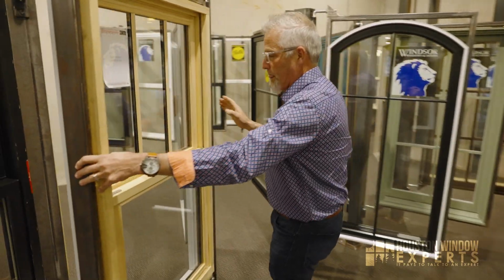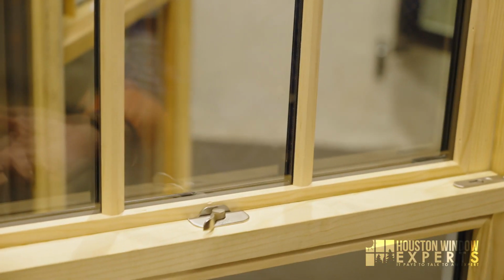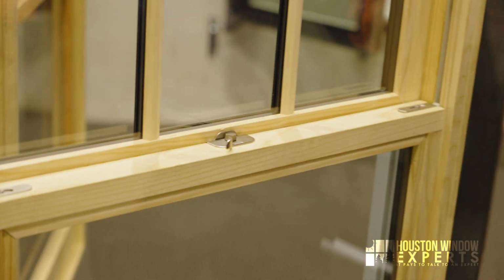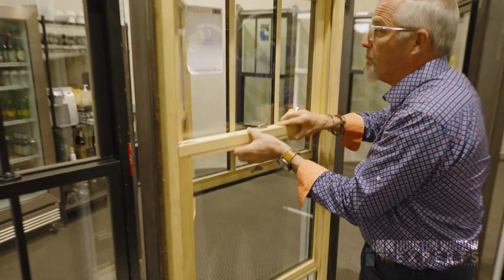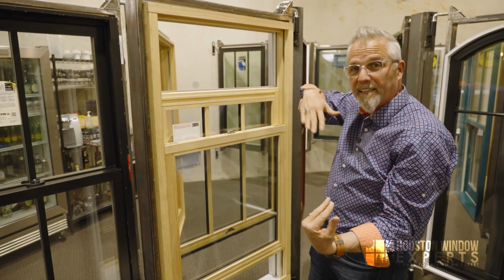Look over here. You can see how they have wood grids on the interior, and then they have the aluminum grids on the outside. This window also does tilt. You can see these tilt latches on it. And it's a double hung, meaning that the top and the bottom both open. So if you like that option, we can do that as well. And both of these tilt in.